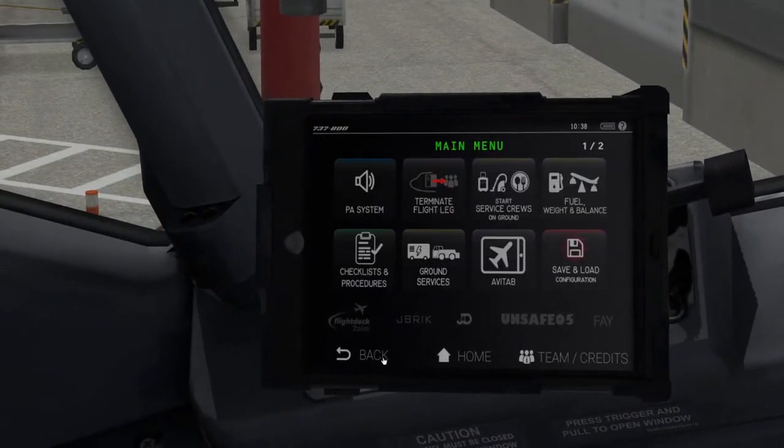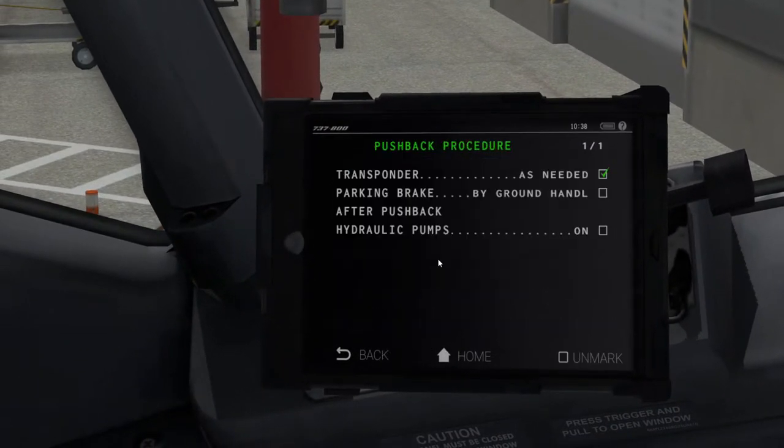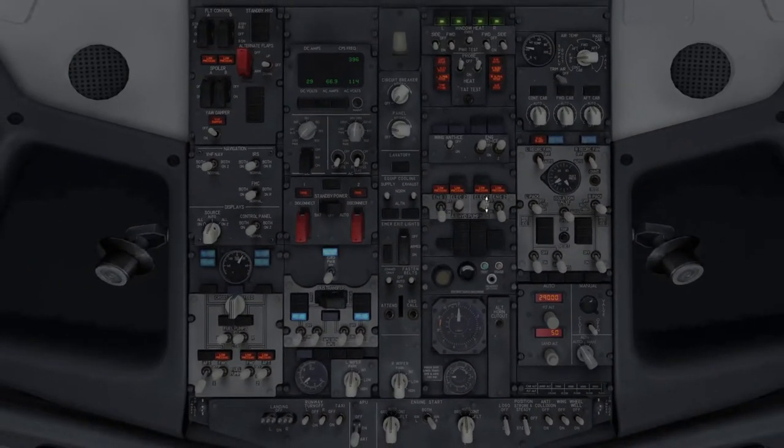Okay, so checklist, pushback, parking brake will be by her, and for the pushback, we need to turn off the parking brake, or service B needs to be turned on. Fuel pumps on, any collision light on, position lights are already on, steady, they're down at the bottom, steady and strobe is all the way to the top, and auto throttles, they say to arm, I don't.